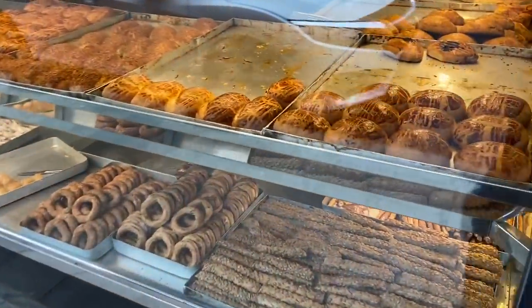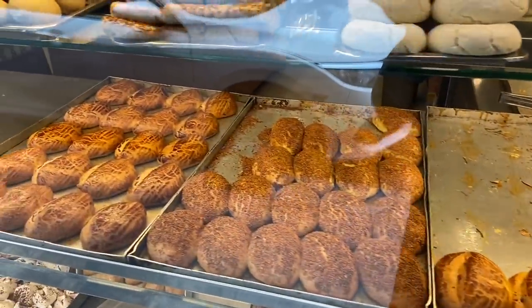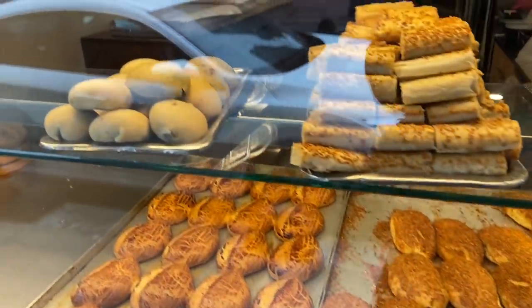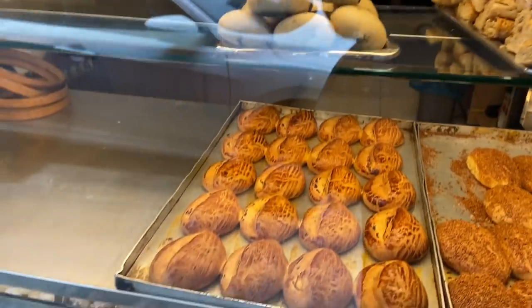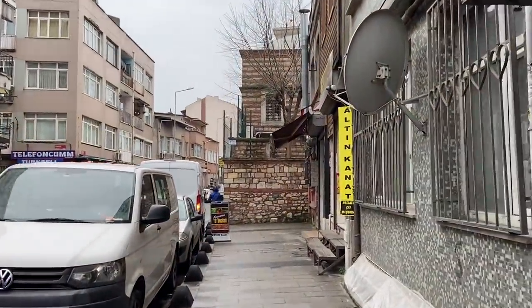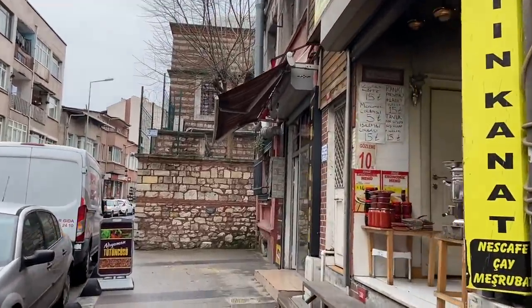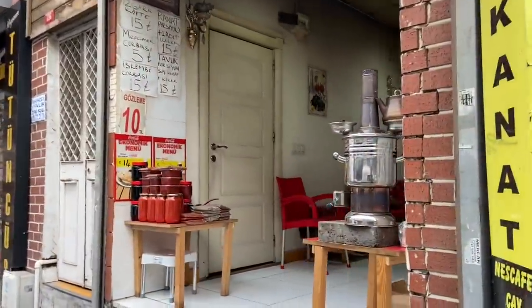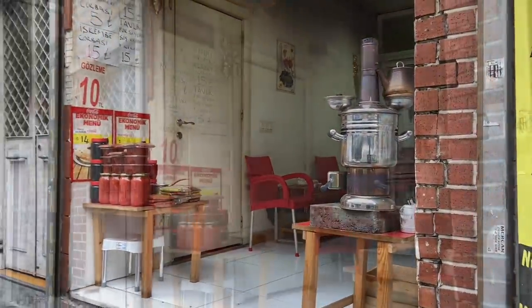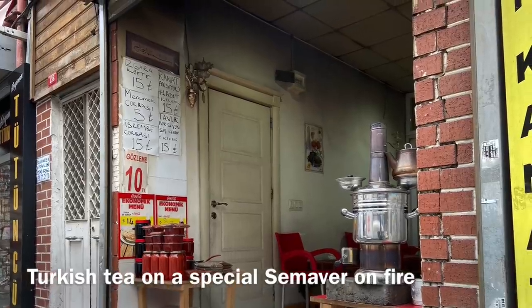Every bakery in the morning you can see poaches, very delicious. And this is İzmir bombası on the top, like a round thing. It has chocolate in it, getting very famous nowadays. Probably I should make a recipe on that too. Meters away, there is another shop making Turkish tea on semaver, on fire.